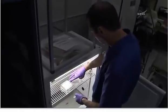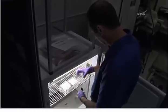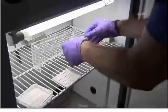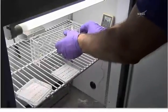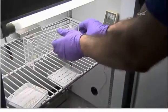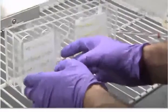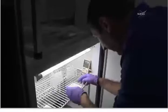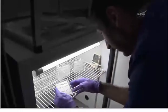Look pretty good. Looks like we're ready to go in that. Yes, that's exactly what I was thinking. Make it look kind of fancy. Like this.